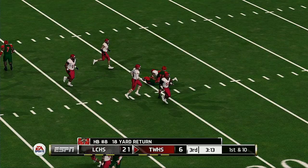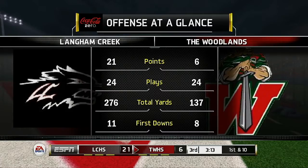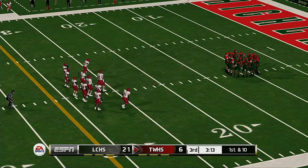This offense is just going to be kicking themselves. They're moving the ball very well. In fact, they're getting into their opponent's territory. The only problem is they're not finishing off the drives with touchdowns. They're having to settle for field goals. That could eventually catch up to them.